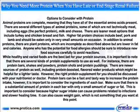For instance, there are protein bars, shakes and powders, protein shots and protein puddings. There are newer sources of protein as well, including protein-boosted, flavored water products, which might be helpful for a lighter taste. However, the right protein supplement for you should be discussed with your nutritionist or doctor.